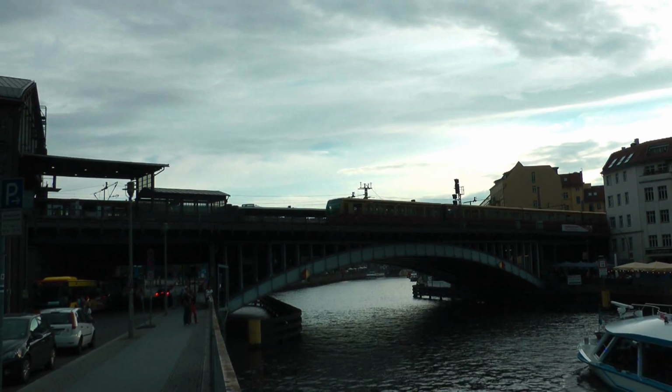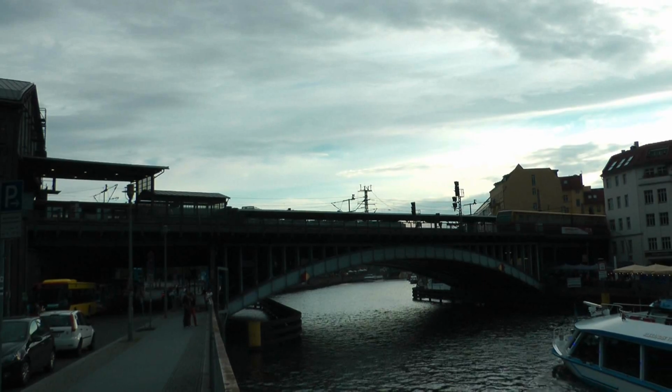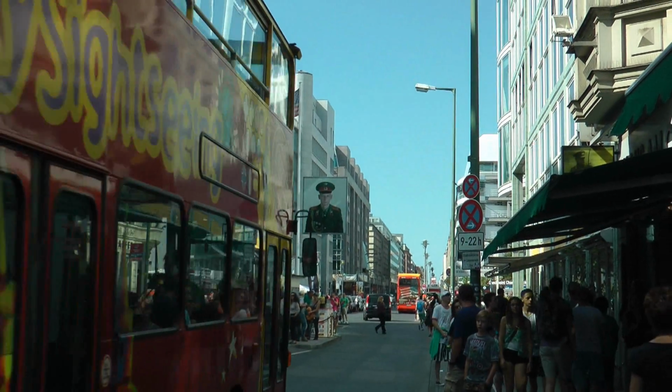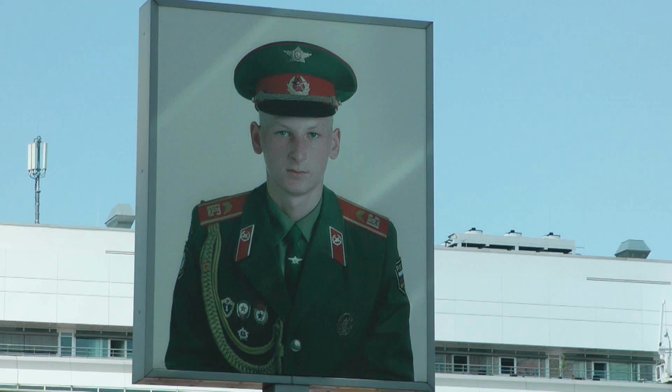There were various other crossing points, each for different categories of visitor. The best known is, of course, Checkpoint Charlie, the crossing point for diplomats and foreigners.